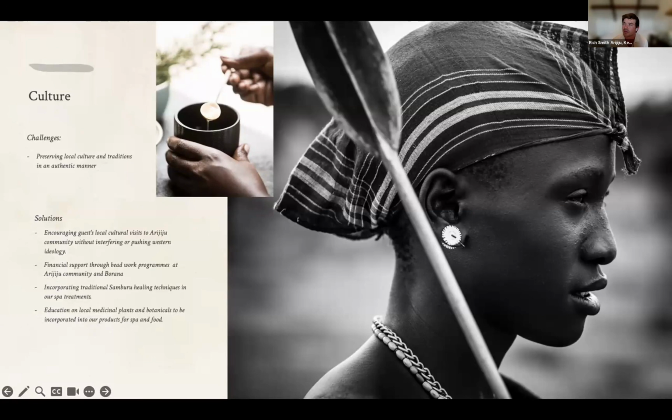On top of supporting some of the local traditions and cultures, we've incorporated a few of the local healing techniques, should I say, that we use in our spa. Two of our therapists work closely with Samburu healers and Maasai, and they've incorporated a lot of the products that we make all in-house. They use those from Samburu healing techniques. Frida, one of our therapists, went to Thailand to learn Thai reflexology. In the Samburu culture, their practice is very similar to Thai reflexology and Thai massage, so she's incorporated a lot of traditional Thai and Samburu healing techniques in her practice.